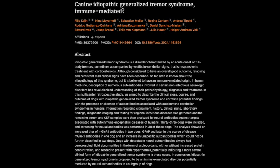Were these dogs able to recover from this condition? The good news is none of the dogs in this study had what was considered a poor outcome, meaning none of them died or were euthanized because of the IGTS. However, 7 of the 33 dogs were actually lost to follow-up, so we don't know their long-term outcome. So that's an important little caveat there. What about the dogs that they did have follow-up information on?